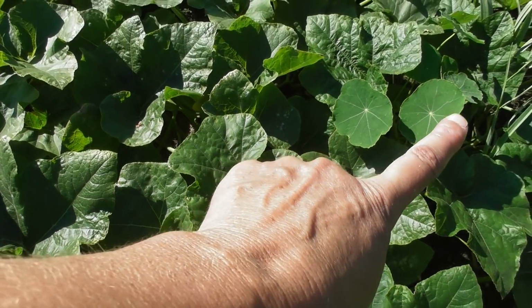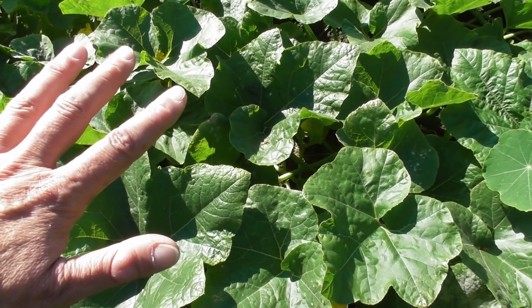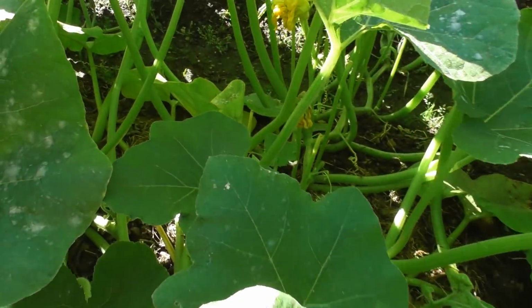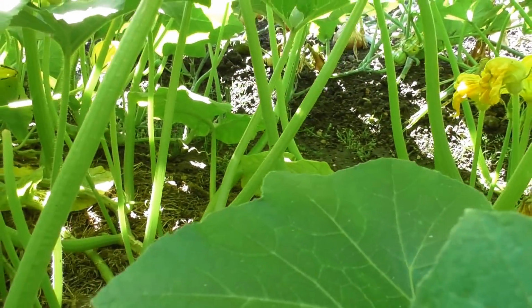So I've got here 1, 2 somewhere. I can't remember which way around they are, but a black futsu and a sweet dumpling that were my spares. Is there a single fruit anywhere?